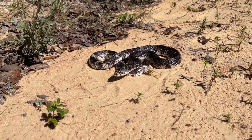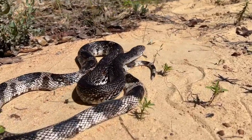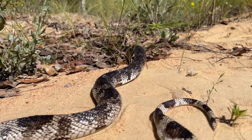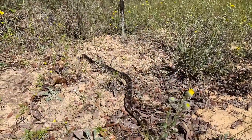So this girl's sitting nicely for photos. So we're gonna take a couple shots and then let her go on her way. All right, beautiful. Thank you for crossing the road at the perfect time for us to find you. And good luck out there getting your weight back up before winter. So crazy.